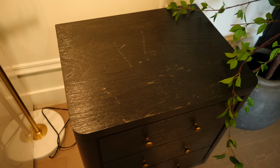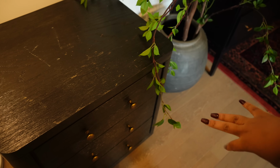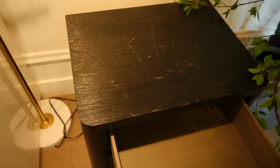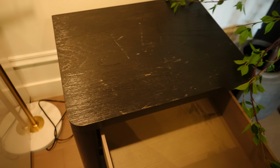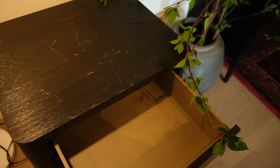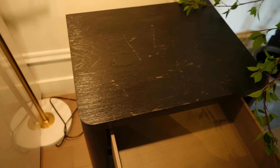It doesn't match anything. And I do have grayish wooden floors. They're like a warm gray brown, but the gray that this was, maybe the drawer is that color still. Yes, perfect. Oh my gosh, it literally matches my floor. Oh my gosh, that's so embarrassing for me. But honestly, I don't like the floor, so fair enough.